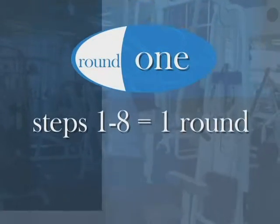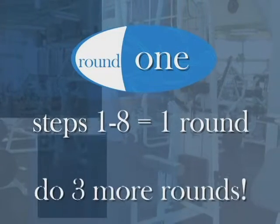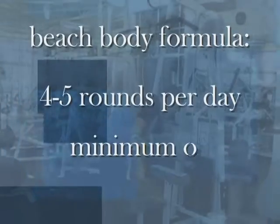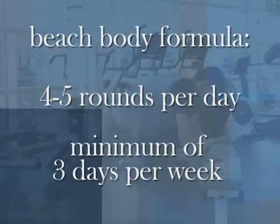That's one round. Do 4 or 5 more and you've completed one day's worth of an awesome lower body routine. As with the last program, you want to do this at least 3 times a week, changing up the exercises each day.